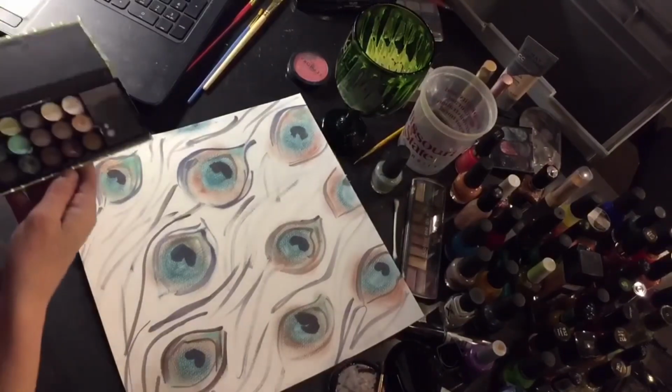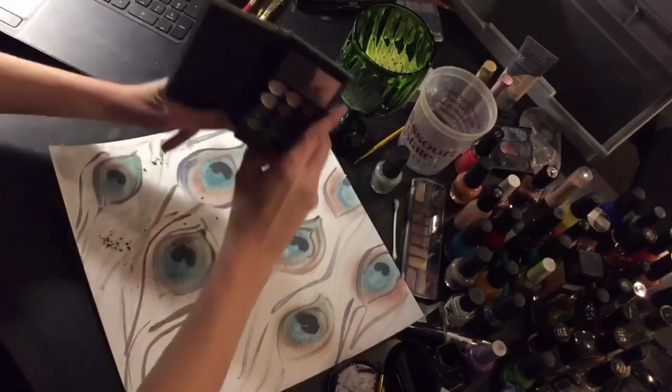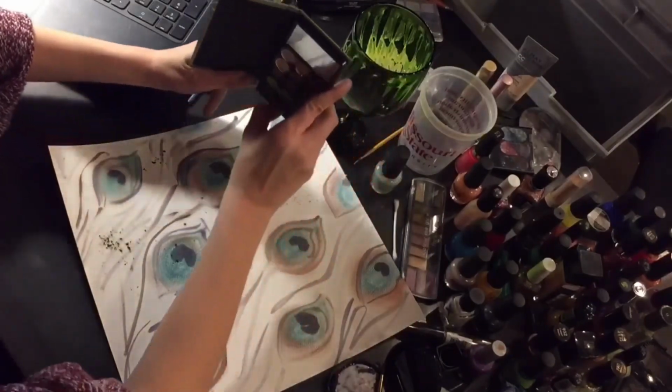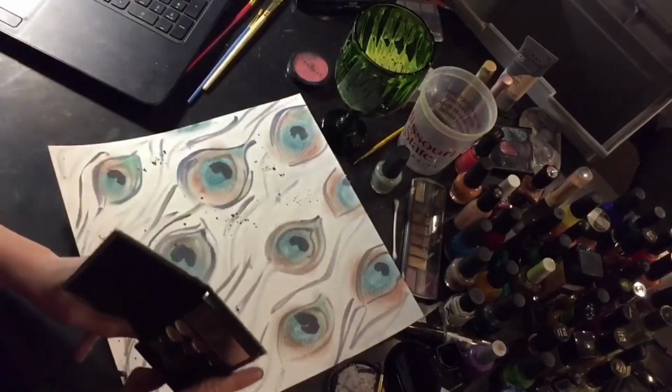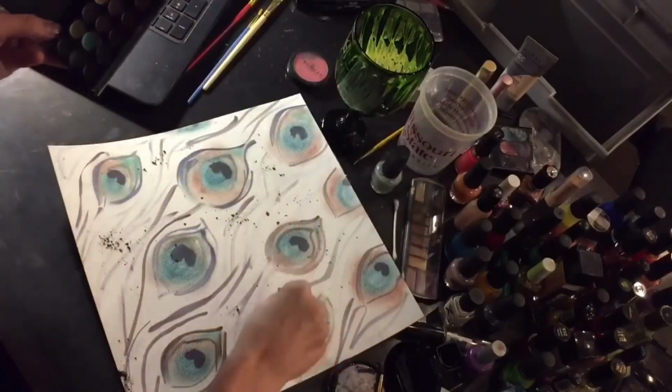So there's a lot you can do with expired makeup if you're trying to keep your old makeup out of the landfill. Now I'm still trying to figure out what to do with the plastic packaging, so I'm gonna have to get back to you on that one.